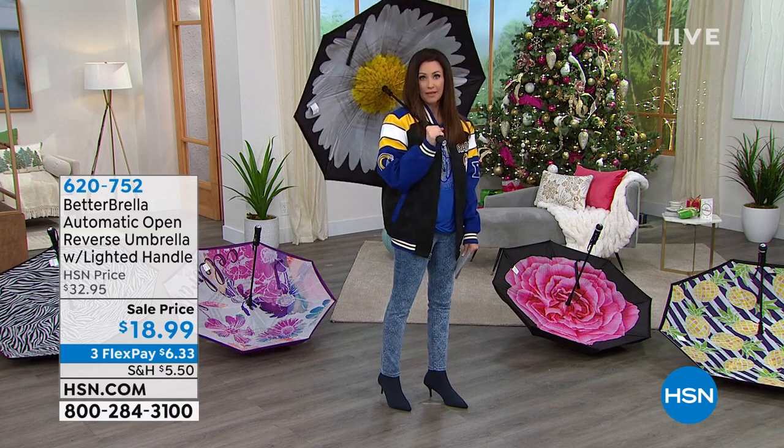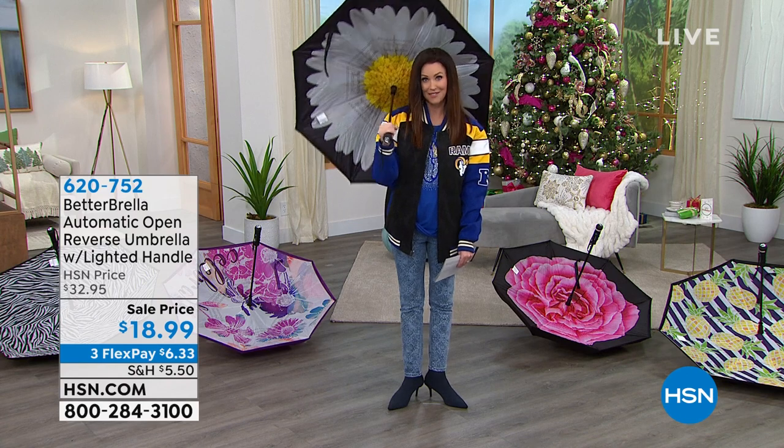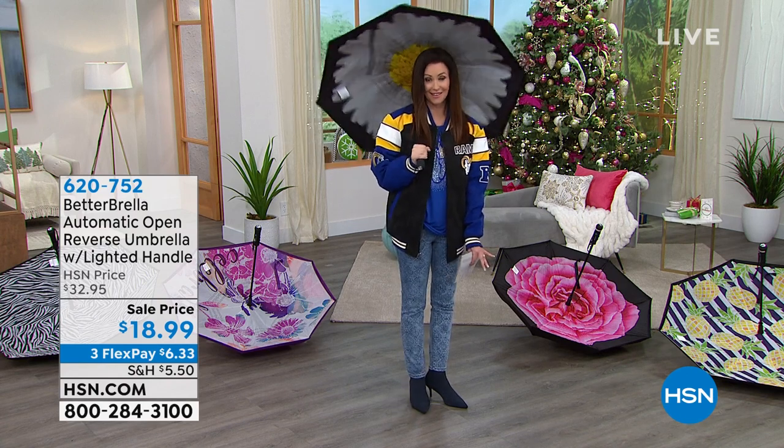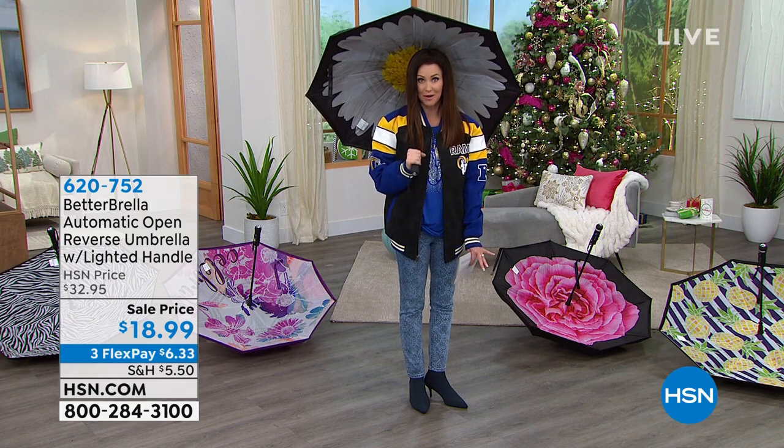This is called the Better Brella, and it really is a better umbrella. Not only is it adorable, but from the inside, how cool is that? That's sunshine on a cloudy day right there. The price is the best we've ever offered on a Better Brella.